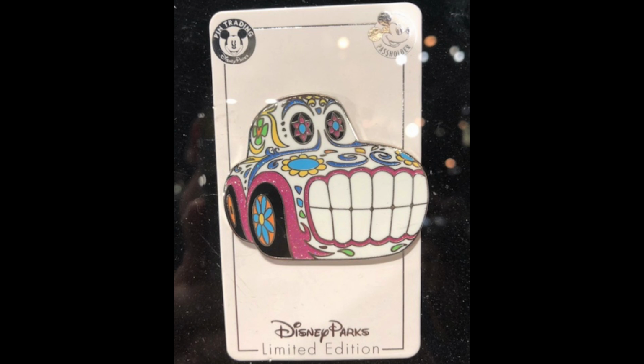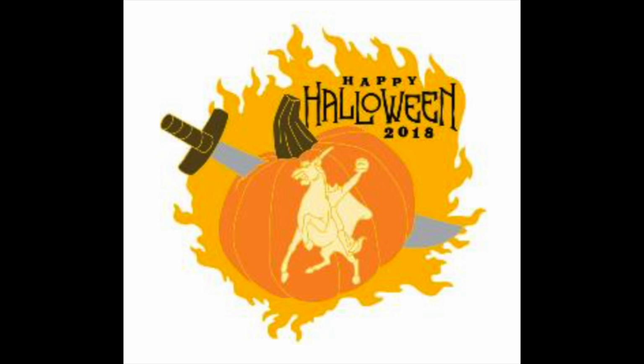Okay, so there are 2 exclusives for Disneyland this week. 2 annual pass holder releases, both at California Adventure. The first one is the Cars Sugar Skull, limited edition of 3,000. That one's going to be a very popular one. And then the second one is the Headless Horseman, another popular one, and that one is limited edition of just 2,000. Retail price on that one will probably be around $16.99 as well. So that's pretty cool. 2 new AP pins at California Adventure this week.